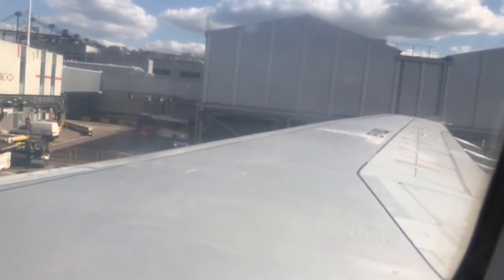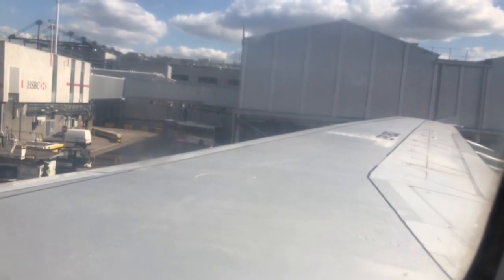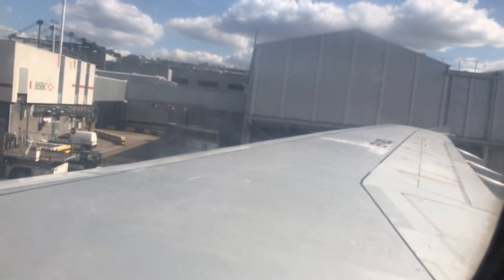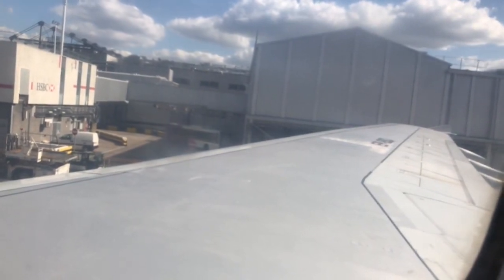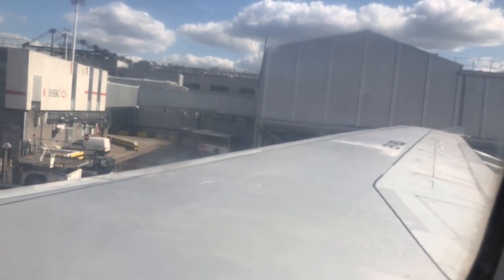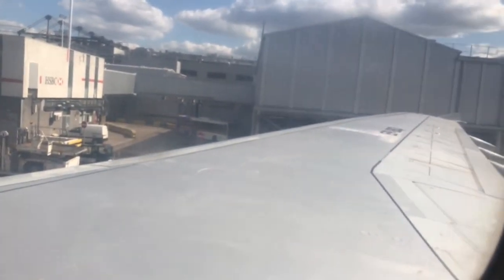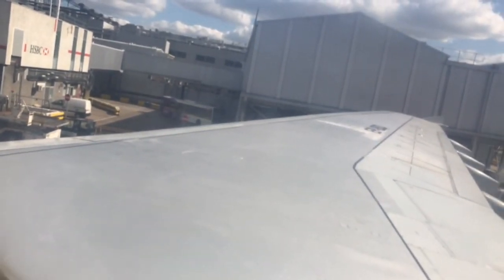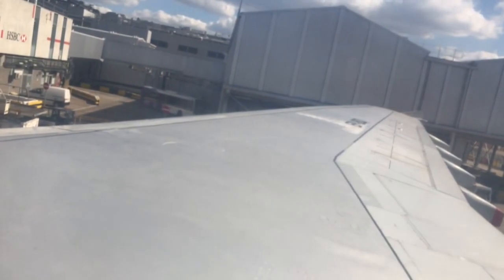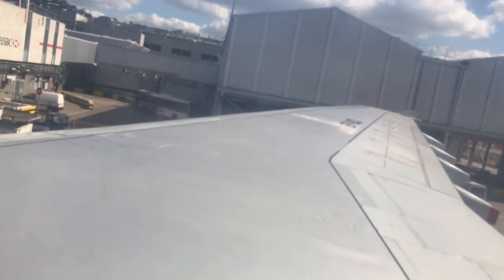Okay, so finally after a 6-hour flight we are at our parking position. Finally came to a stop. So this is where we will be taxiing for the next few hours. I mean the plane, not us. First engine's shut down.